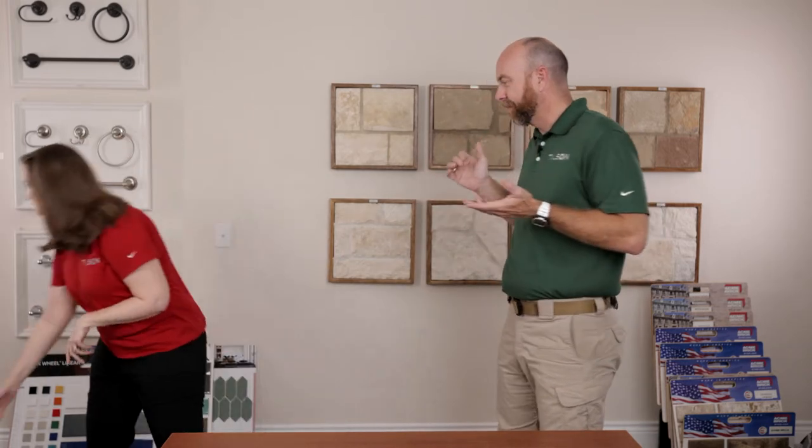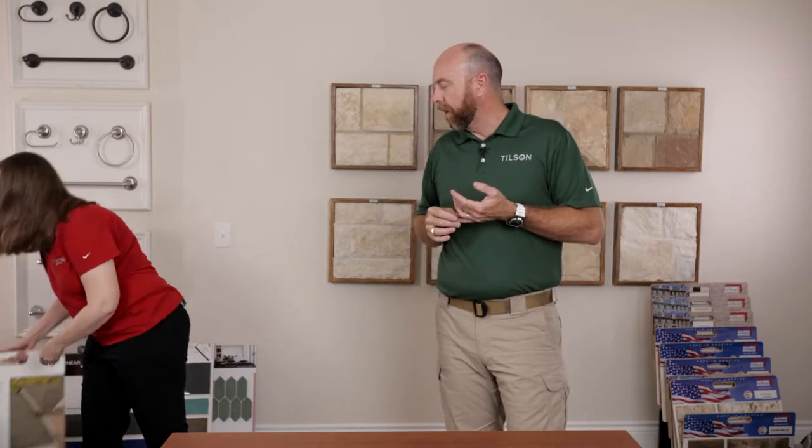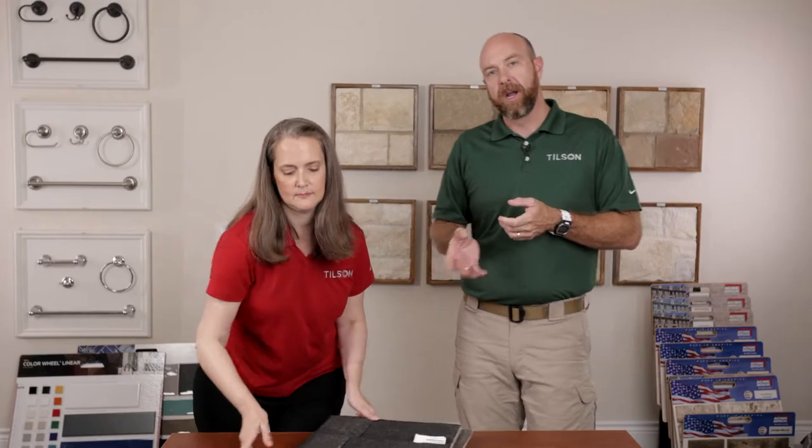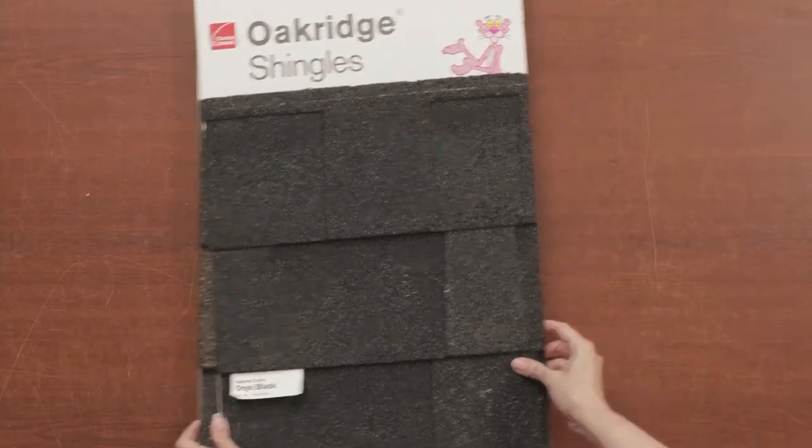We got our paint color, our trim colors. What else? We got to cover this thing up with something on the top. Oh, we need shingles. Yeah. So we use Owens Corning as our shingle provider. These are the Oak Ridge line. They do have a limited lifetime warranty on them.